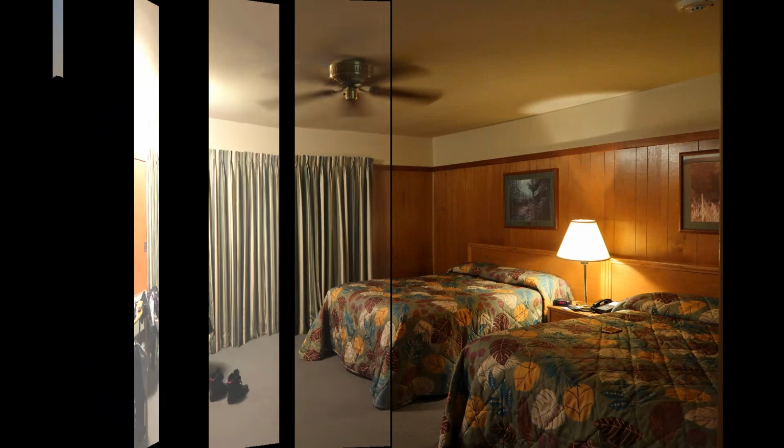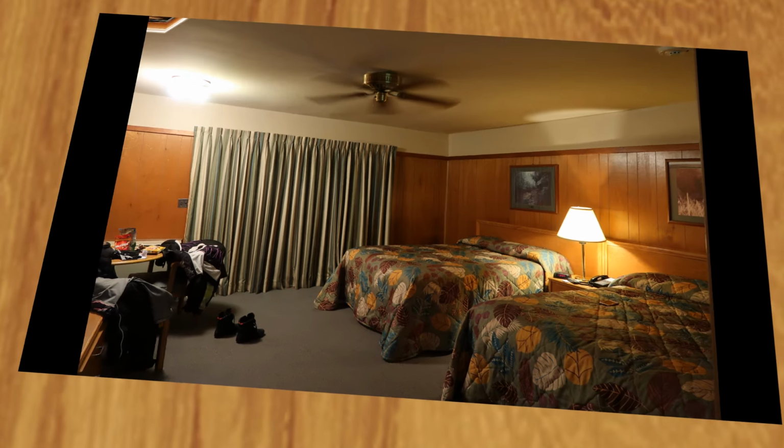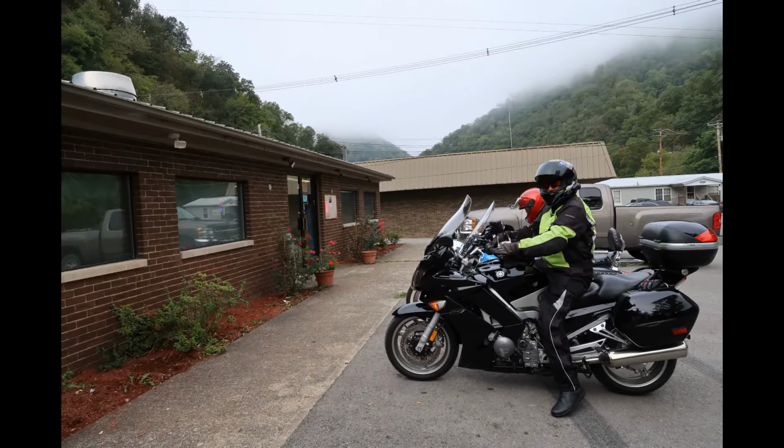Here's our room. We stayed at Catawba Lodge, rooms 130 and 129. Two best rooms. Perfect in the lodge. Yeah. Great view off of the balcony.